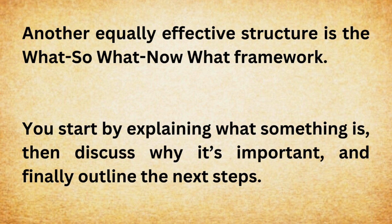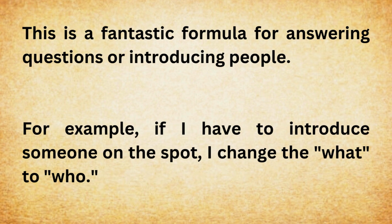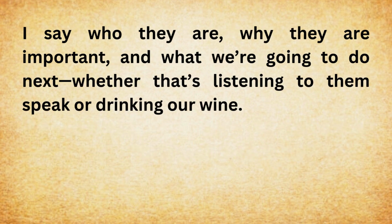Another equally effective structure is the what, so what, now what framework. You start by explaining what something is, then discuss why it's important, and finally outline the next steps. This is a fantastic formula for answering questions or introducing people. For example, if I have to introduce someone on the spot, I change the what to who. I say who they are, why they are important, and what we're going to do next, whether that's listening to them speak or drinking our wine.